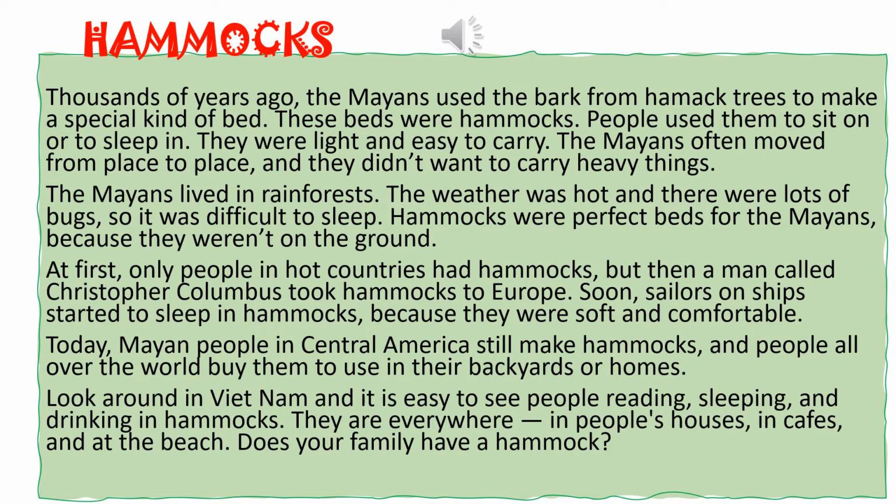Listening 10. Listen and read. Hammocks. Thousands of years ago, the Mayans used the bark from hammock trees to make a special kind of bed. These beds were hammocks. People used them to sit on or to sleep in. They were light and easy to carry. The Mayans often moved from place to place, and they didn't want to carry heavy things. The Mayans lived in rainforests. The weather was hot and there were lots of bugs, so it was difficult to sleep. Hammocks were perfect beds for the Mayans because they weren't on the ground.